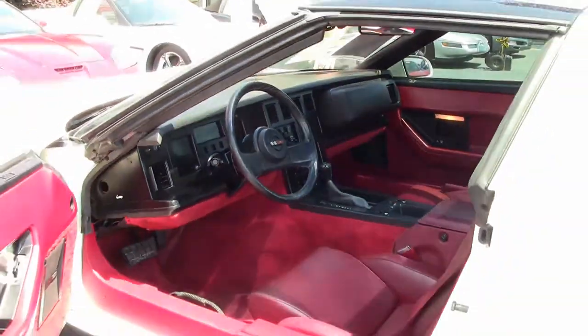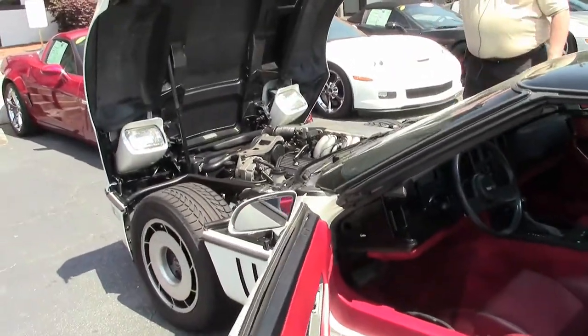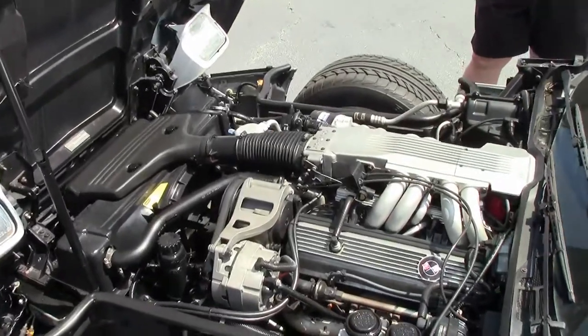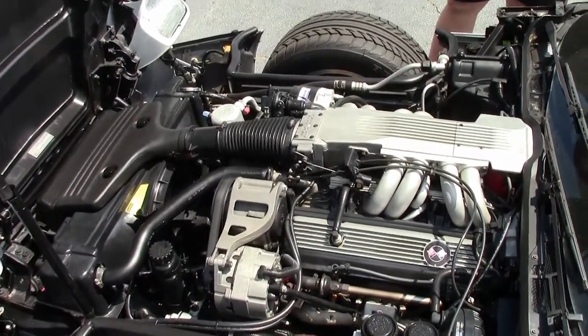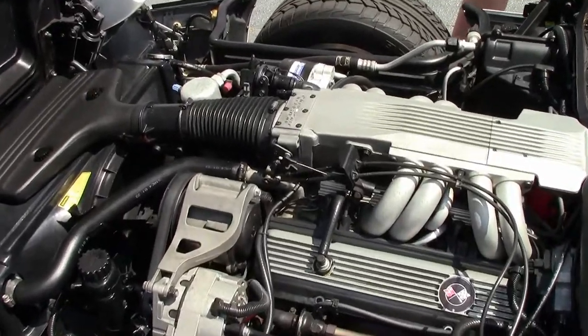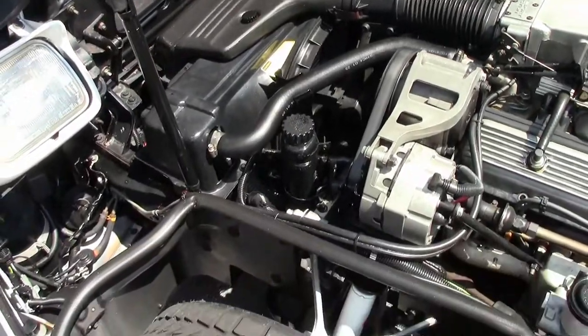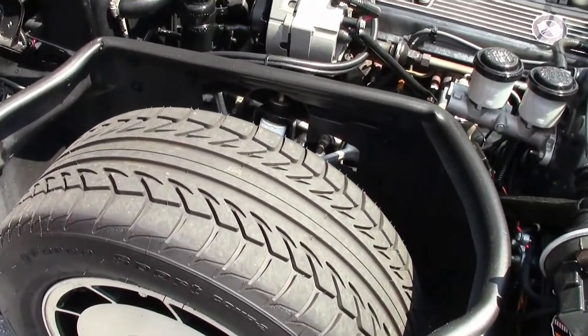Then in turn, moving into the powerhouse itself. There's your 230 horsepower L98 port injected engine. As you can see by the tread on the tires, you have quite a bit of tread left on them.